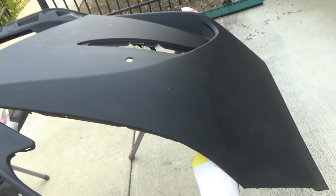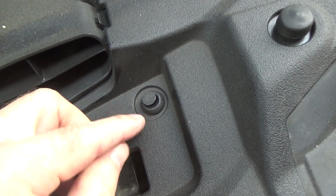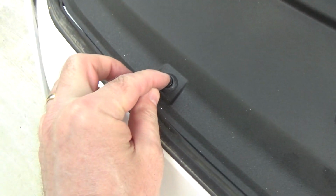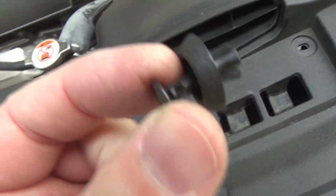We'll clean it and everything, but it's basically ready to go. So I'm going to get to work on getting this one off. Or at least on a Ford, these things are called scrivets. I don't know if that's what these are. Basically, I'm taking a little jeweler screwdriver to get in there and pop those things out. And then they just come out like that.